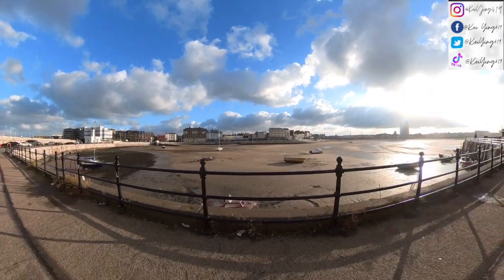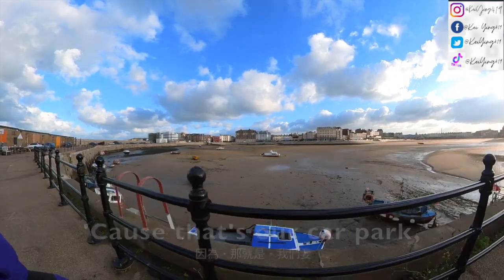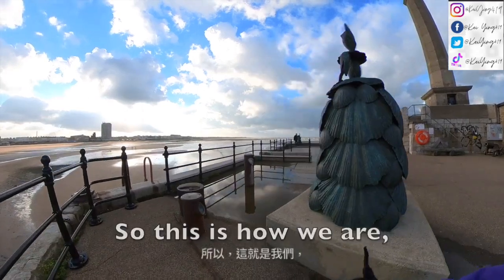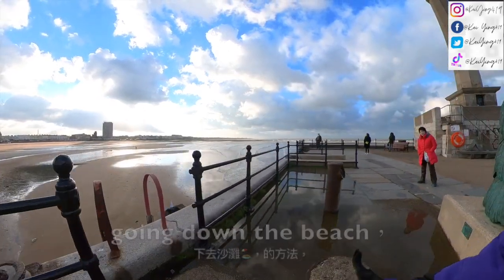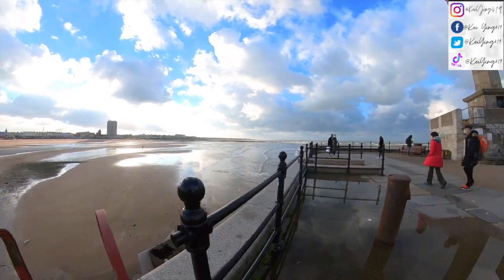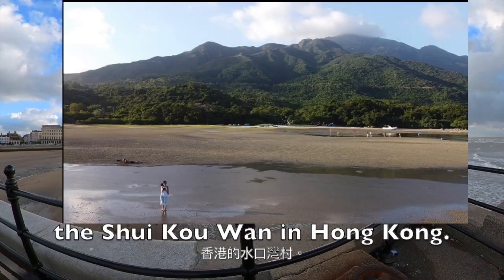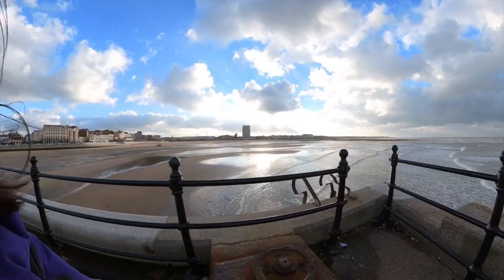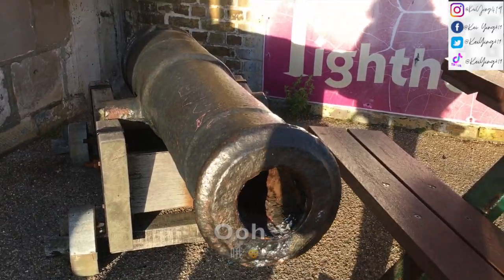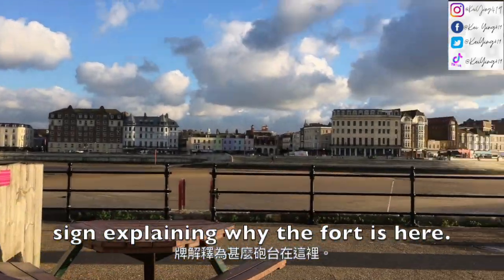It is now 1:57, and we have up till 2:48 because that's our car park finishing time. So this is how you go down the beach or not. To be honest, this kind of reminds me of the Sham Shui Po one in Hong Kong. So I feel like Hong Kong is just like England in some ways. There is a fort here, but there isn't a sign explaining why the fort is here.